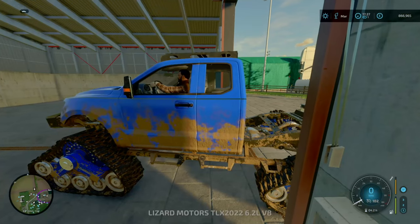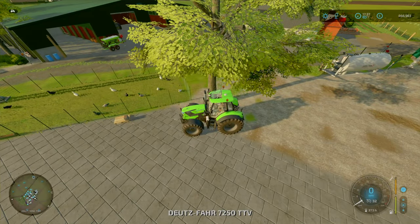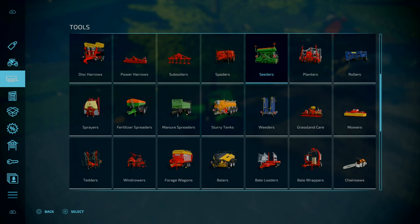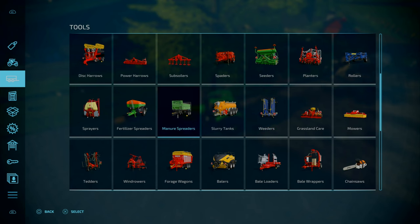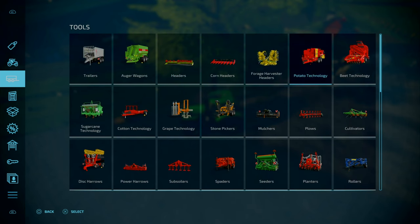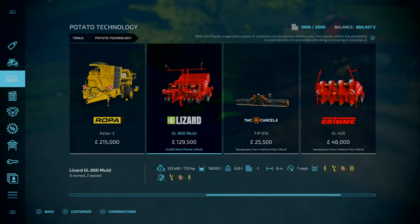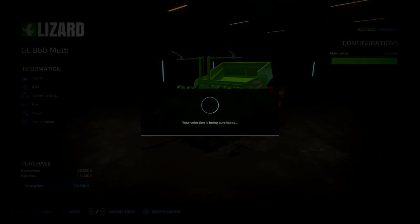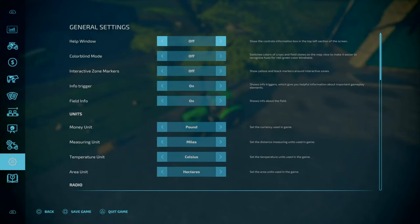So you can't do soybeans yet. Actually, let's go get the old Deutz-Fahr here and let's go and lease another potato planter. So we want potato technology. Nope, not that one. Actually, we've got the money now, so we can get away with this. Deutz-Fahr green. Oh, I did not mean to purchase that. Well, we'll sell that afterwards.